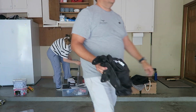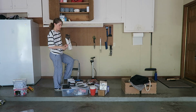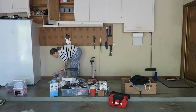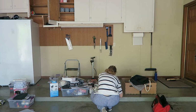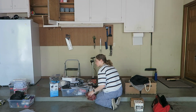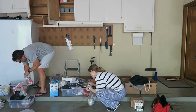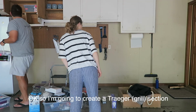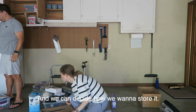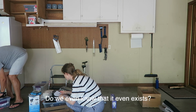Now we're trying to figure out, while I'm still kind of emptying everything, where does everything go? And I need to put things into categories, because that was half of the problem. Everything over time, we moved into this house 2 years ago, has kind of been just put together. So you've got light bulbs with the tools, with the fire pit equipment, with our grill stuff, with mosquito things and golf balls. Okay, so I'm gonna create a trader section and we can decide how we want to store it. I think there's a lot of stuff here. Do you even know that it exists?